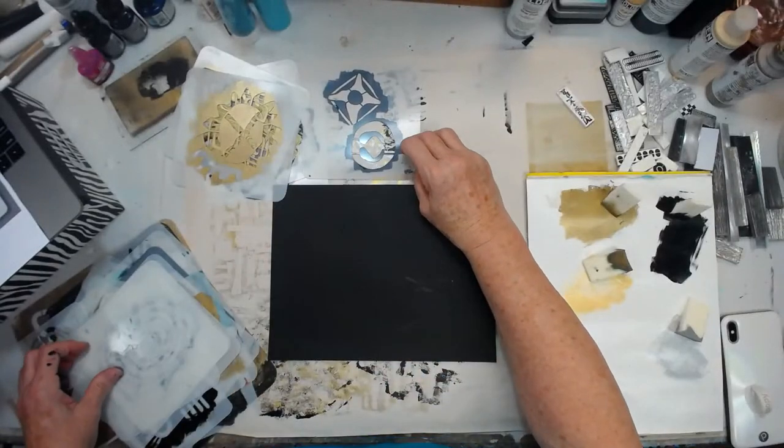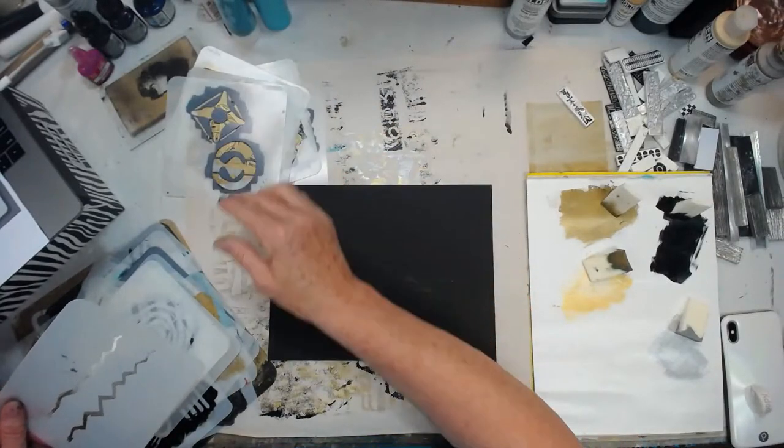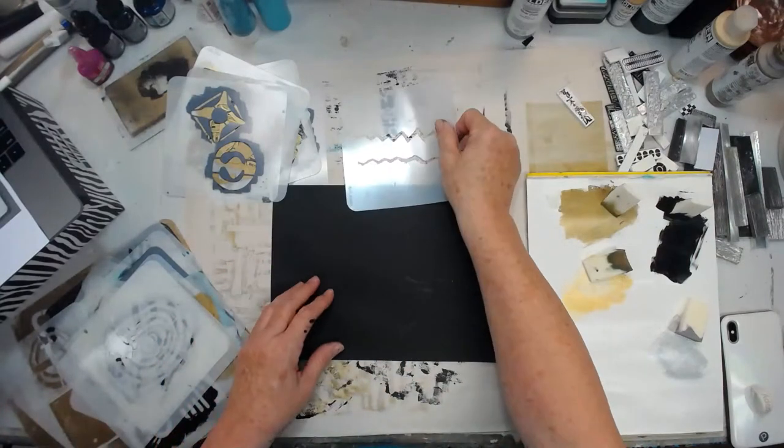That one I'll put up there. That's Codex with those two smaller designs. This one's clean. I didn't use it yet. This one is Waves.